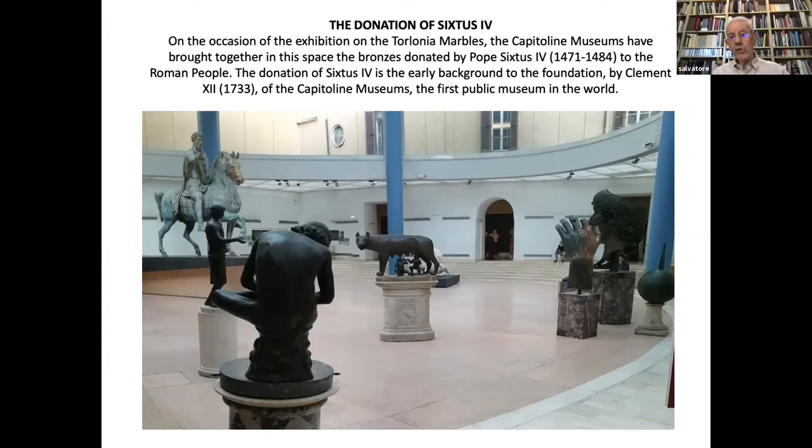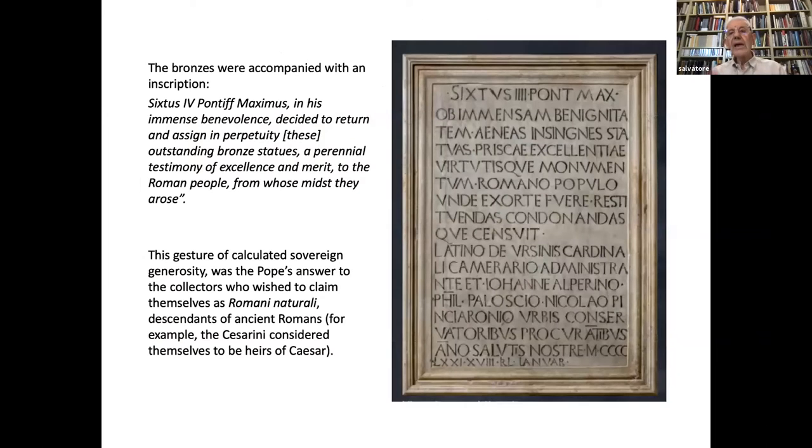And in 1471, with a reproduction of the inscription, which says that Sixtus IV, in his immense benevolence, decided to return and assign in perpetuity this outstanding bronze statue, a perennial testimony of excellence and merit to the Roman people from whose midst they arose.